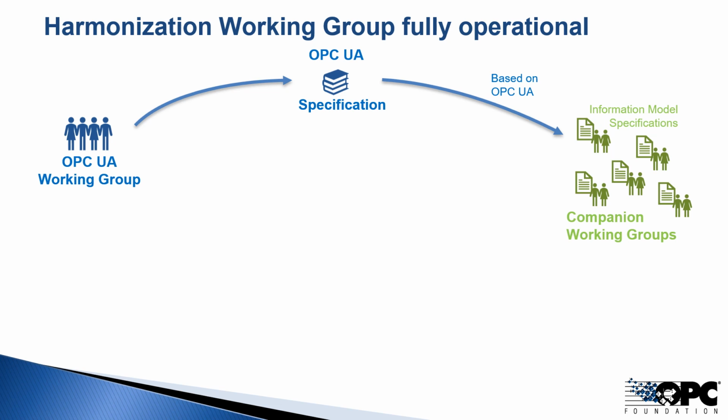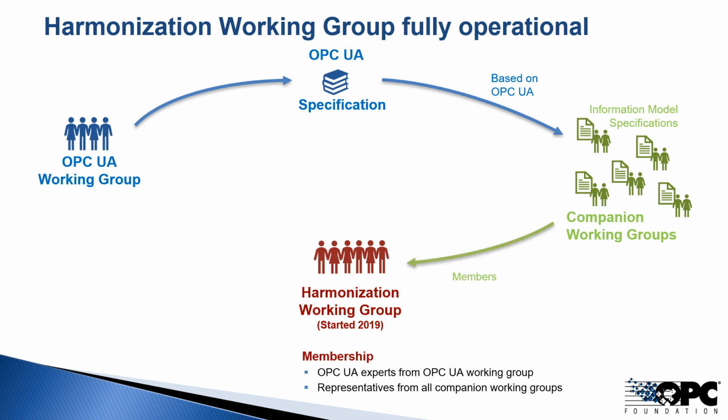The OPC UA Working Group develops OPC UA specifications that are the base for information model specifications developed by companion working groups. The Harmonization Working Group was started by the OPC Foundation to support companion working groups and to make sure that we avoid double definitions in different working groups. So the members of the Harmonization Working Group are from the companion working groups, but also OPC UA experts from the OPC UA Working Group.